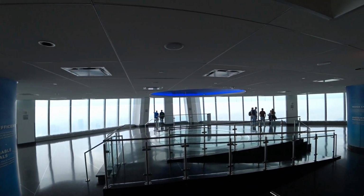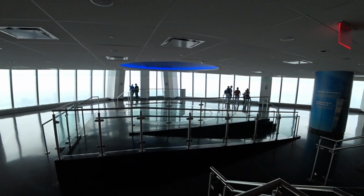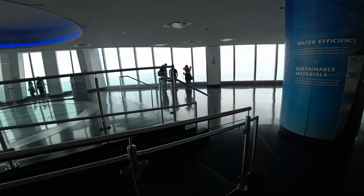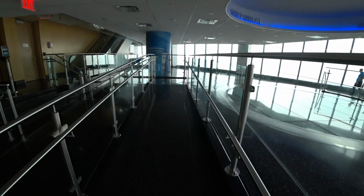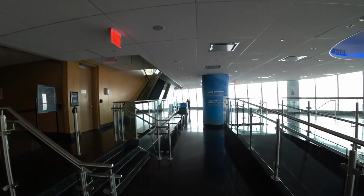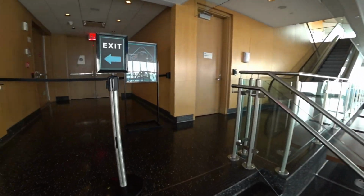Sky Portal. It's a Sky Portal right there. I don't know what it is, but let's see. I didn't go into the Sky Portal. This is Sky Portal. Not sure. I have no idea. It says Sky Portal. I'm not sure what that is though. Let's go upstairs again. One final little roll up. Observation deck level.